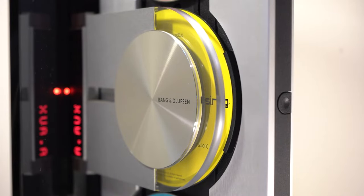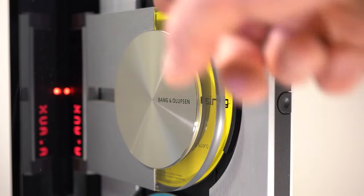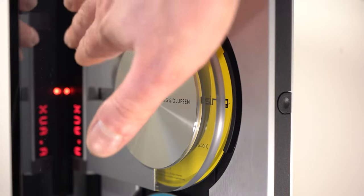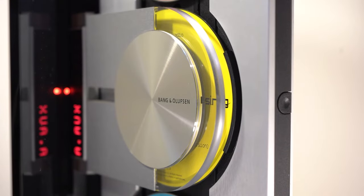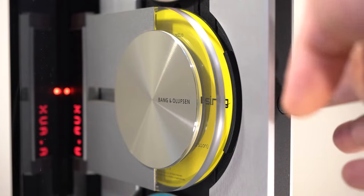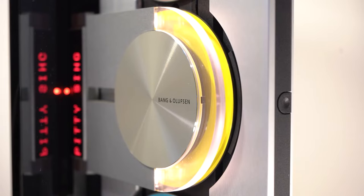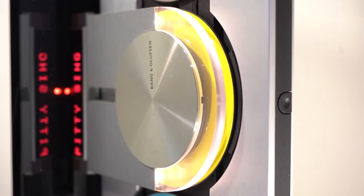The heart of the Bang Olufsen Beosound 9000 is its CD mechanism, lovingly known as the clamper. It not only houses the CD laser, it also has the display built in here, which can move up and down to any of the six CDs that you may have in the machine. When you turn it on, a light also turns on, and depending on which orientation you have the Bang Olufsen Beosound 9000 in, this panel here can be rotated so that it can perfectly align.